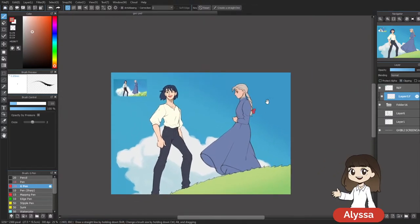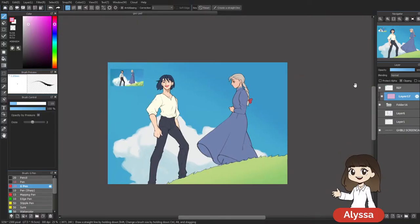So what I'm going to do is fill this in with a shading color. I like to work in this violet range when I shade, and then I just hit.